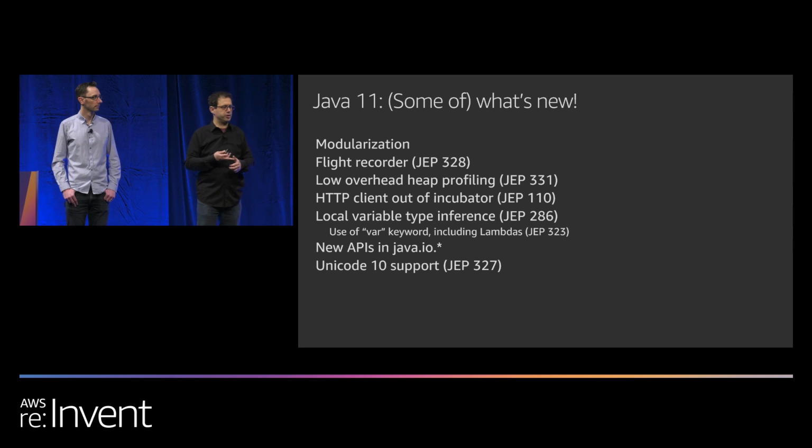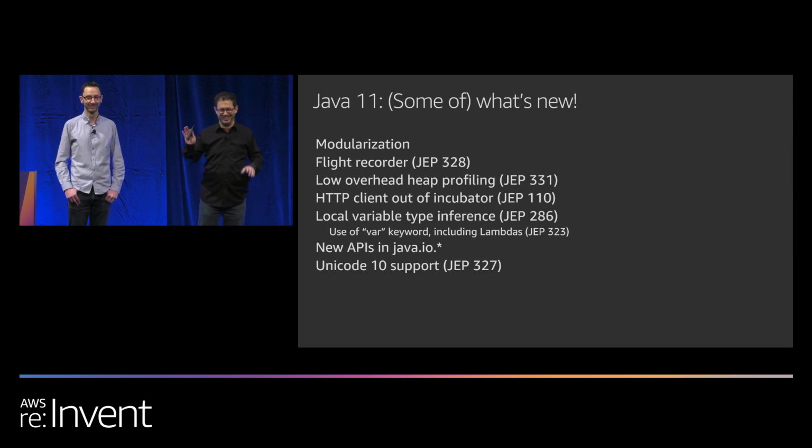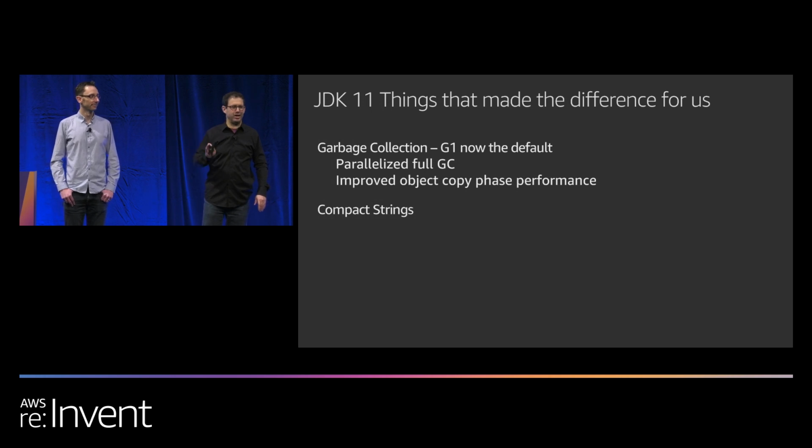It's the first time modularization comes in. Flight Recorder is now open source. There's low overhead heap profiling and a new HTTP client, and you can use var. I'm not going to go into that fight, but if you want to, you can use it. But that's actually not what I want to talk about today. I want to talk about the free stuff you get without touching your code.